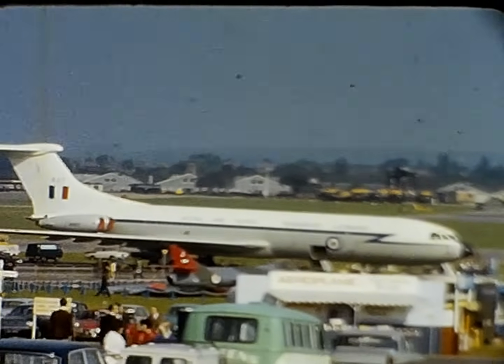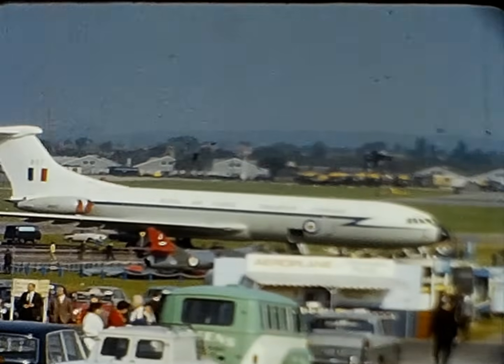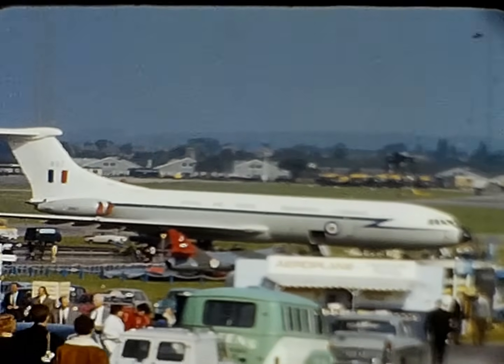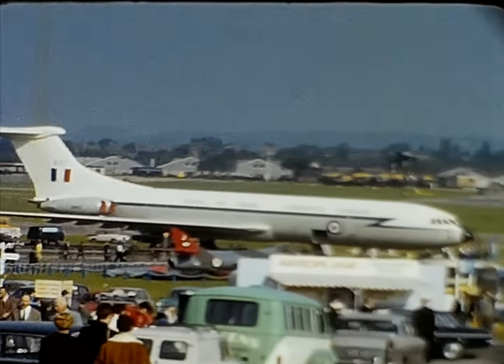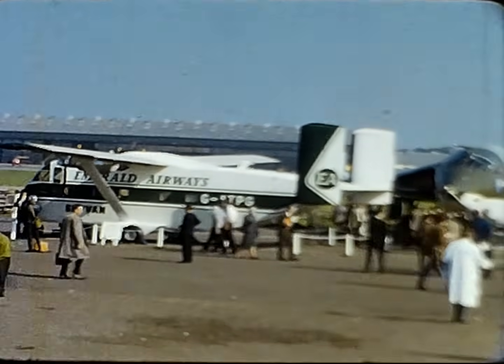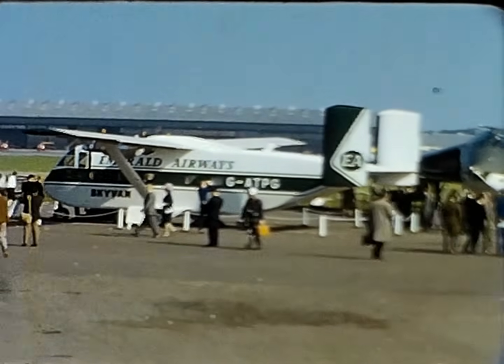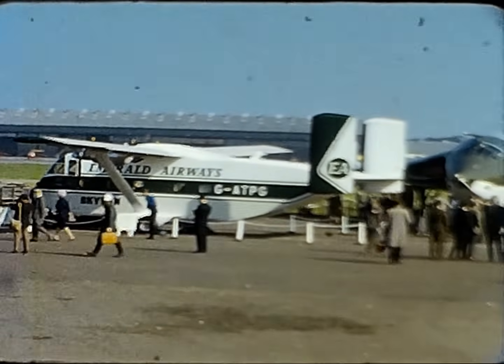Vickers VC-10 C-1, Royal Air Force Transport Command. White over grey scheme with large blue lightning flash down the fuselage. The Short Skyvan from Emerald Airways is a high-winged, twin-engine, fixed tricycle landing gear utility aircraft with twin rudders and a box-like fuselage.